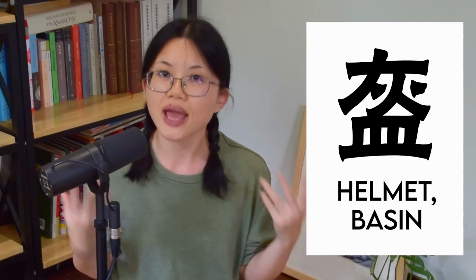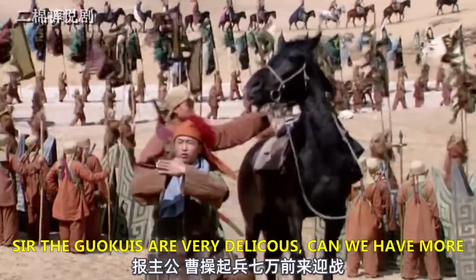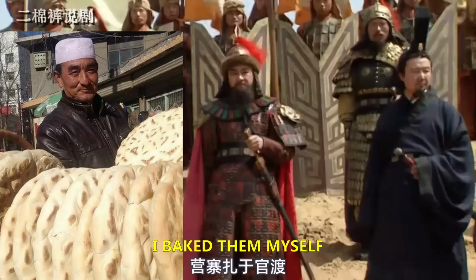Because guokui is a widely used umbrella term, it's a pretty old food item that's generally believed to have something to do with armies. The character Kui in its name suggests that it probably has something to do with armor or helmet. The several more well-known stories about the origins of guokui suggest that it's either so hard and thick that it can protect soldiers from arrows, or it's so dense that it can be kept for a long time and thus fit for a long-distance food supply during wartime.